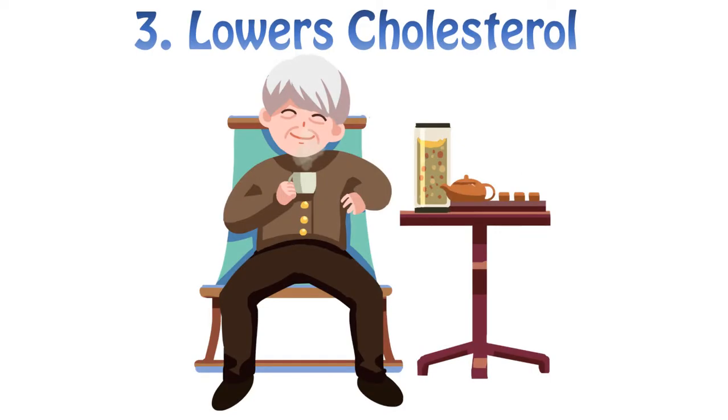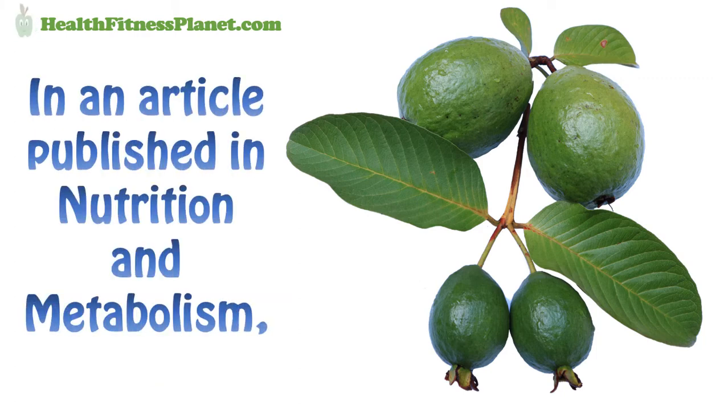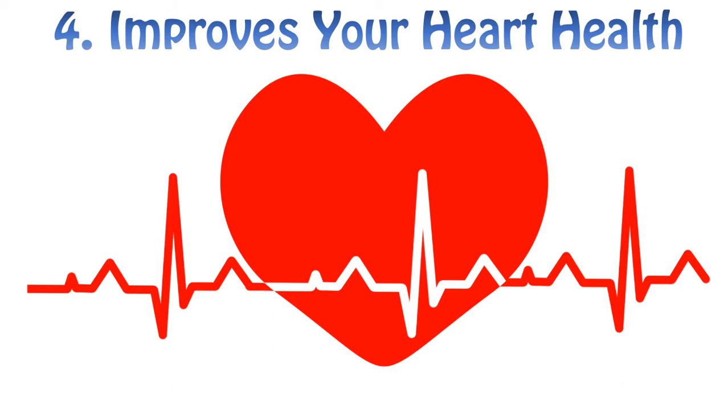3. Lowers cholesterol. Guava leaves significantly help in lowering your cholesterol levels. In an article published in Nutrition and Metabolism, participants who drank guava leaf tea reported lower cholesterol levels in 8 short weeks. 4. Improves your heart health.